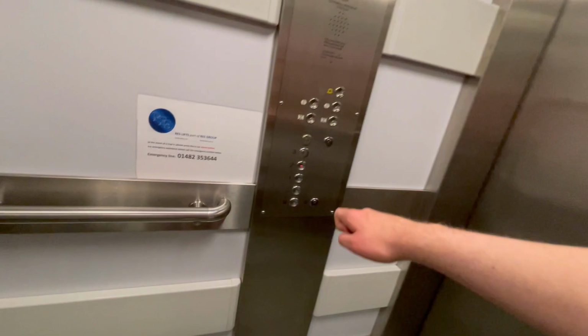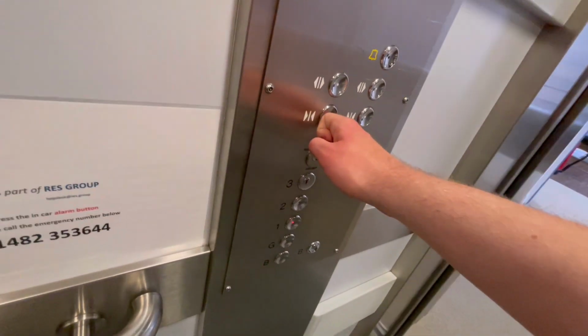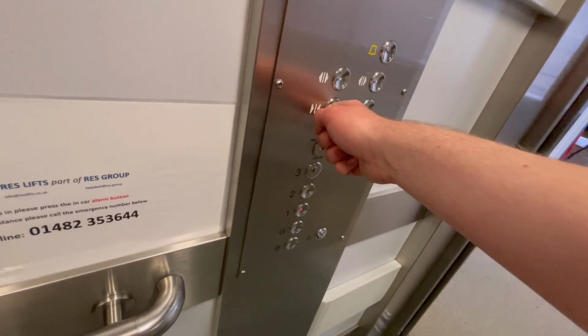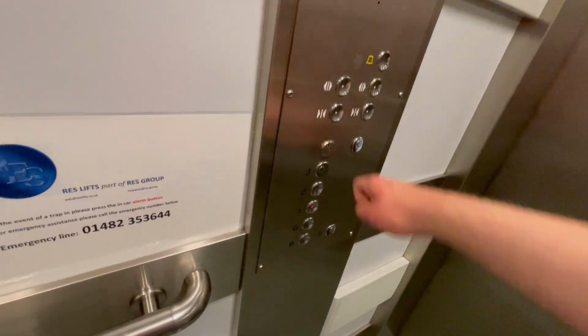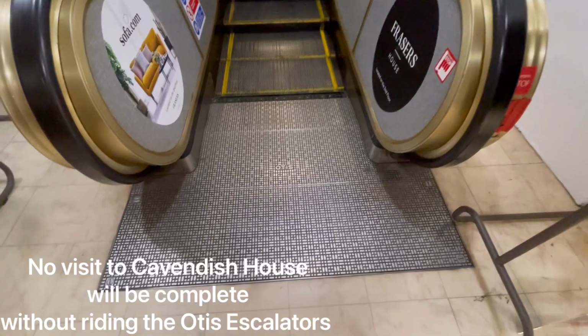Here we are, second floor. Let's go back to one. I'm gonna call it down. Exiting on the first floor. First floor. Doors opening. And that's it.